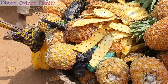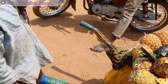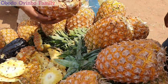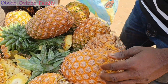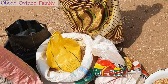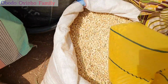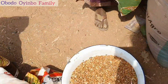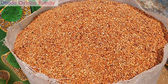The pineapple in this country is tasteless. The things I really suffer with here, I don't really like the fruits here, maybe apple and banana, but when it comes to pineapple and even coconut, you buy 10 coconuts before you can find the one that is good inside. It's difficult. Then you have, this is maize, this is beans, and this is millet.